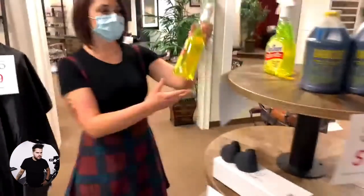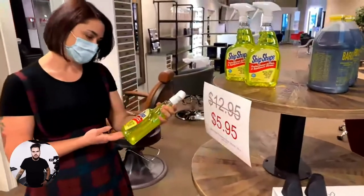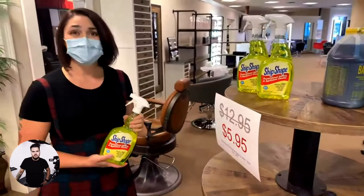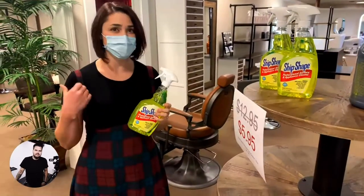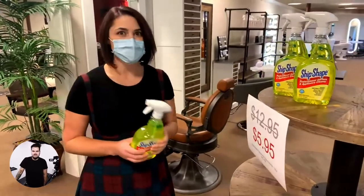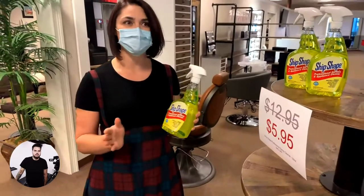And then another really interesting product that we have started carrying this year is called Ship Shape. And I'll be honest with you, it is very good. We use it all the time because we photograph all of our own equipment in our photo booth. So we have to give everything a wipe down, and you'll be shocked at the stuff that this will take off. And it's just easy.